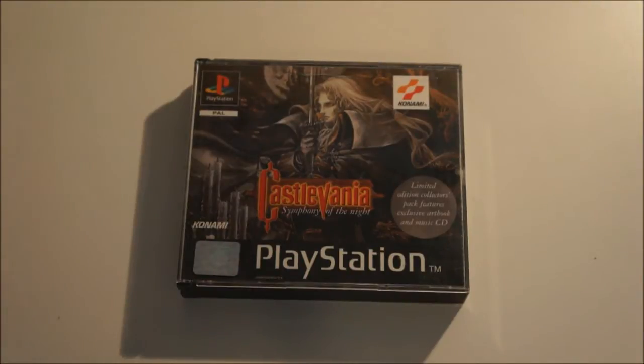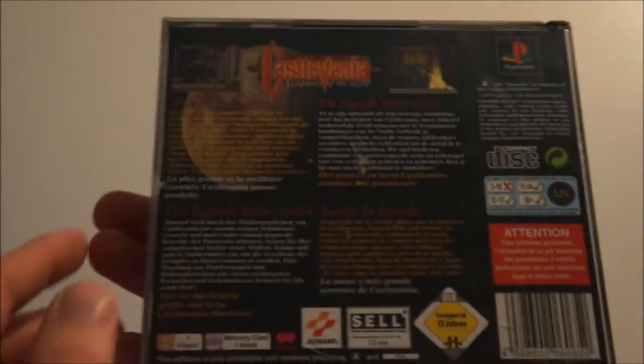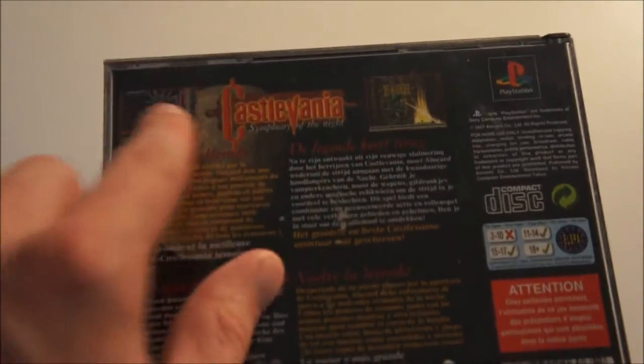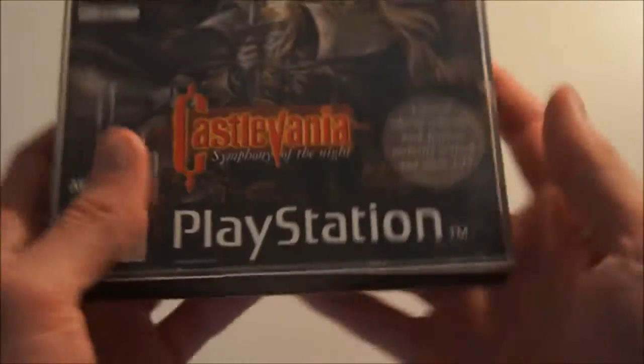Then the limited edition. As it says on the sticker, limited edition collector's pack features exclusive art book and music CD. So let's see what's inside. The back of the box is different from the other one because this is a multilingual version. So it has the same text but only smaller in 4 different languages, which leaves less place for artwork. Because you see over here, has a lot more artwork, which looks cooler in my opinion.